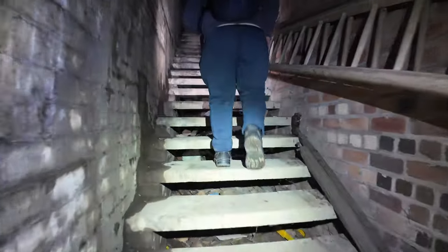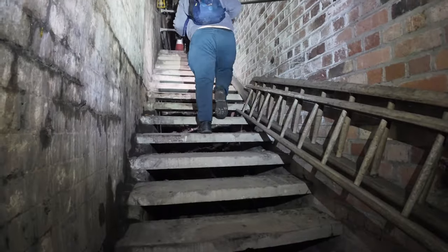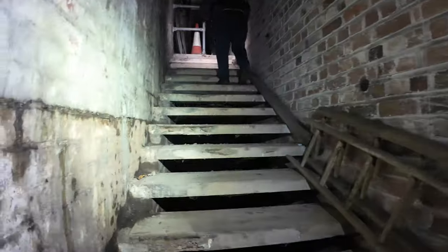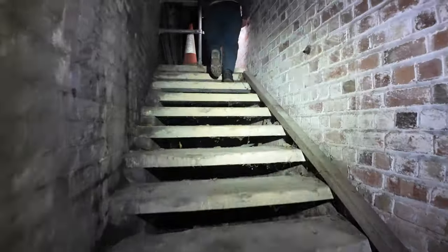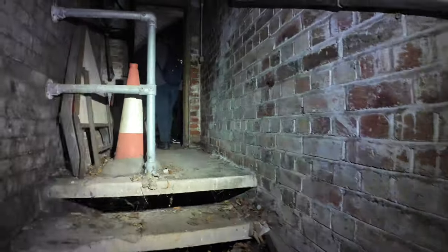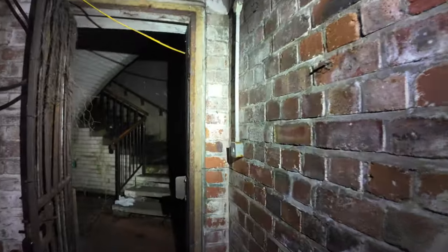Right, we're up the top. I think. Now we have another set of stairs. Okay, got that set of stairs, mate. Go in that way. Oh, not too bad.